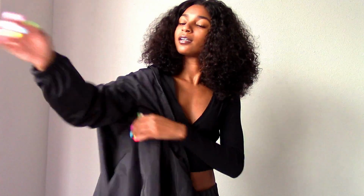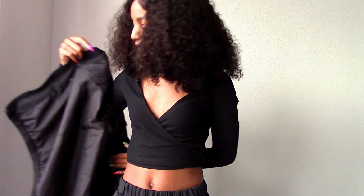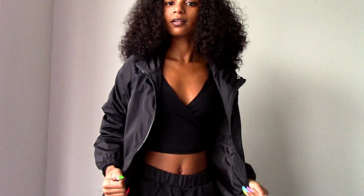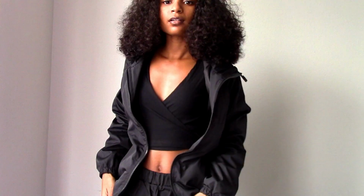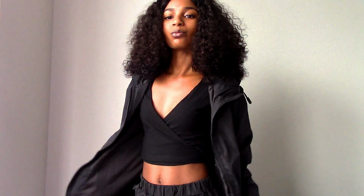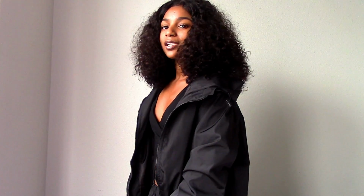Alright, so the next thing I got is this little jacket to go with the bottoms. And I really love this jacket. It is a windbreaker. I love it. It's cute. It's good for just going out, doing little errands, or for a rainy day, or when it's really windy outside. But this is cute. I really like it.